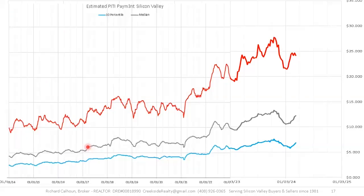Here is looking at the estimated PITI payments for the county, and this would be the three counties, Santa Clara County, San Mateo County, and Alameda County that I'm lumping together and calling Silicon Valley. This is the cheapest 10 percentile. This is the typical median home, and this is the most expensive. And yes, very few people have a $25,000 monthly mortgage payment because people that are buying the most expensive home tend to put more money down. And typically, once you get over about $2 million, it's hard to find a lender that would actually loan 80%, but I wanted to keep the formula the same.